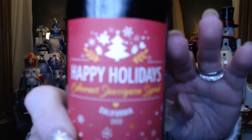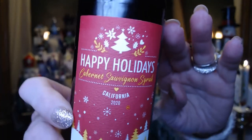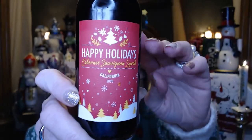Alrighty, so this is my Advent calendar from Sip and Savor, and that was that fun one that I got for Halloween. So I was looking forward to trying this. This is a Cabernet Sauvignon and a Syrah red blend, so I'm excited to try that. So happy holidays, California. Just a cute little label.